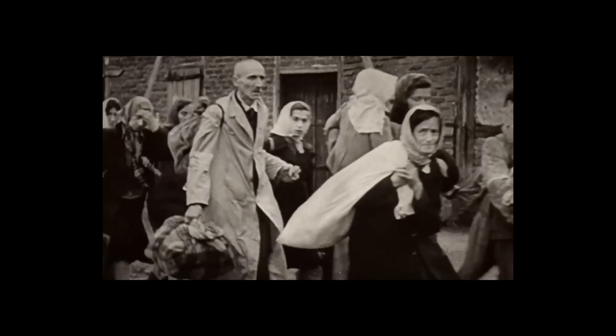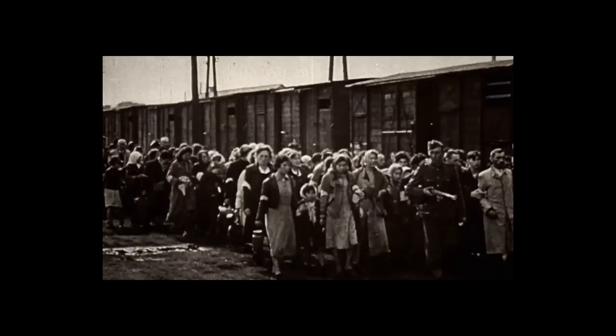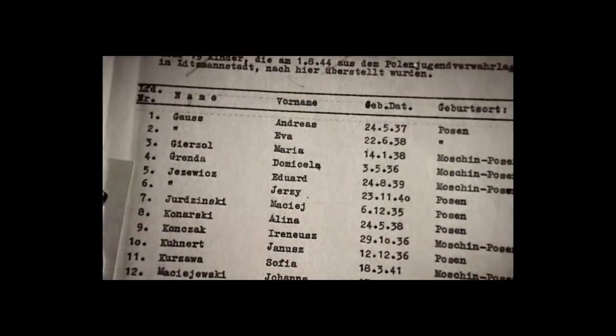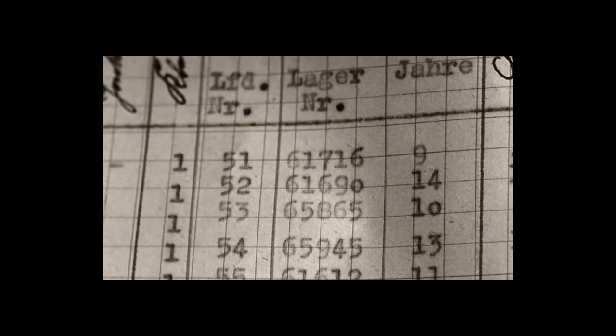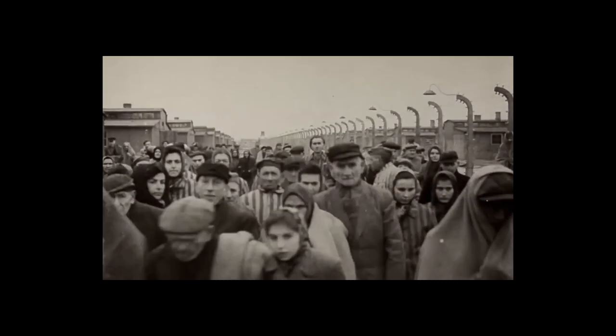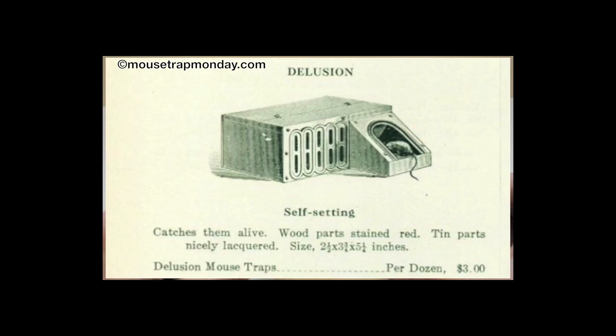Just like we saw in the Holocaust, people deceive. Workhouses told to be one thing, and once inside, locked behind the doors, completely something else. As we will see with a mousetrap, once entering a workhouse or an asylum or hospital, it's rare they ever get out. It's called the Delusion, and it was one of the most advertised mousetraps of the 19th and early 20th centuries. Hang on a minute, it's called the Delusion.